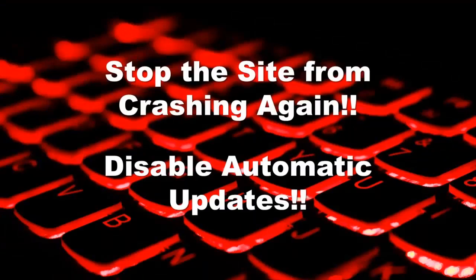To prevent the site from crashing again. Okay, so once the primary concern of getting the site back up is solved, now we need to keep it from happening again this evening. Whatever automatic process most likely caused the crash will happen again when the web host goes through overnight processing after hours. So you'll need to start the same process again if this happens.